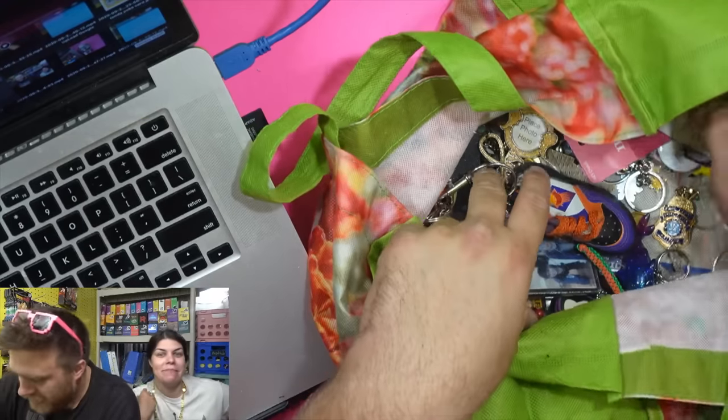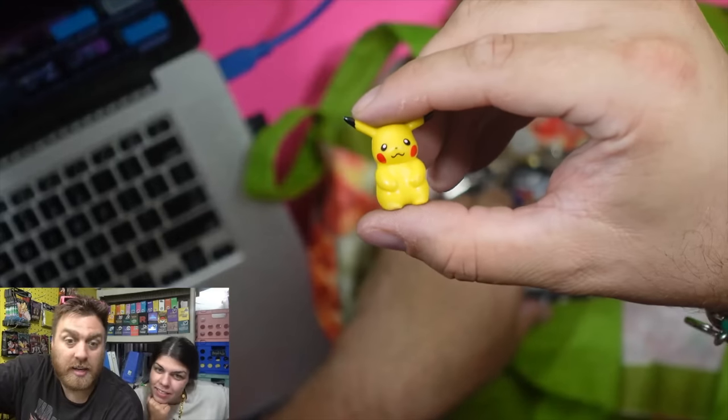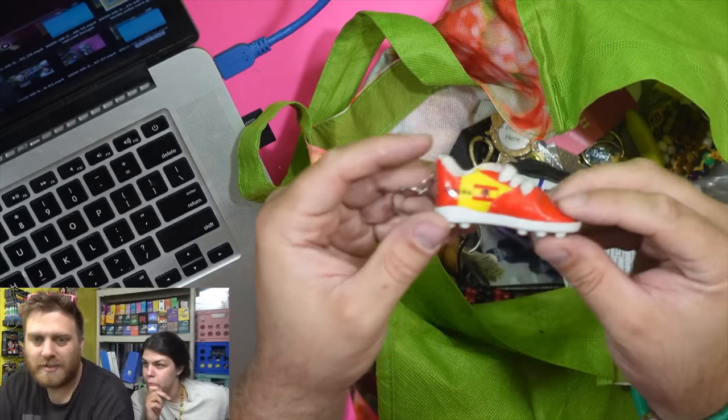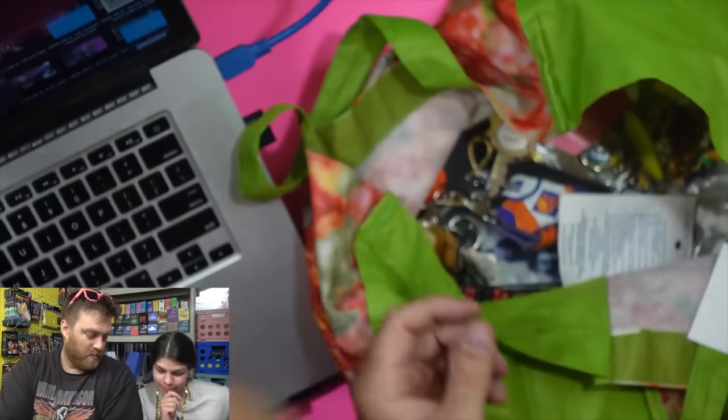We're not going to joke about that. A little Pikachu. Not a keychain, but can be. Will be. My favorite one. My favorite shoe in here. I like that a lot. Well, football cleat.